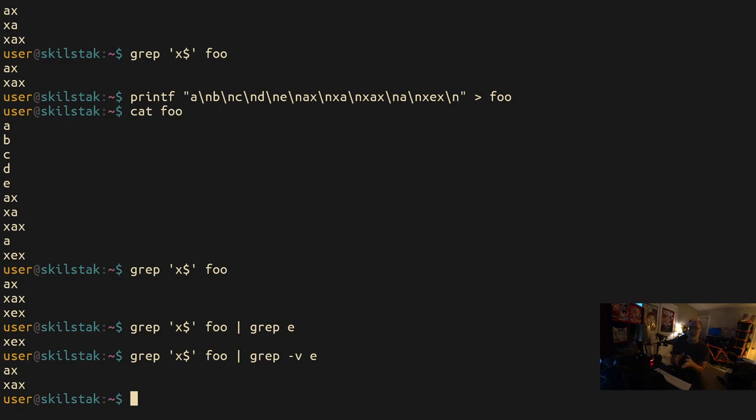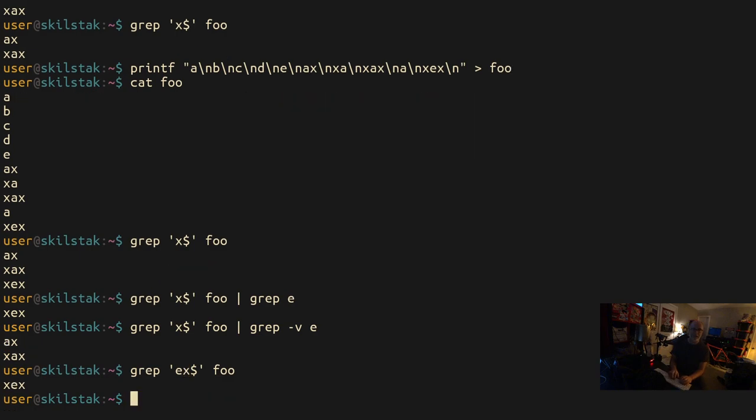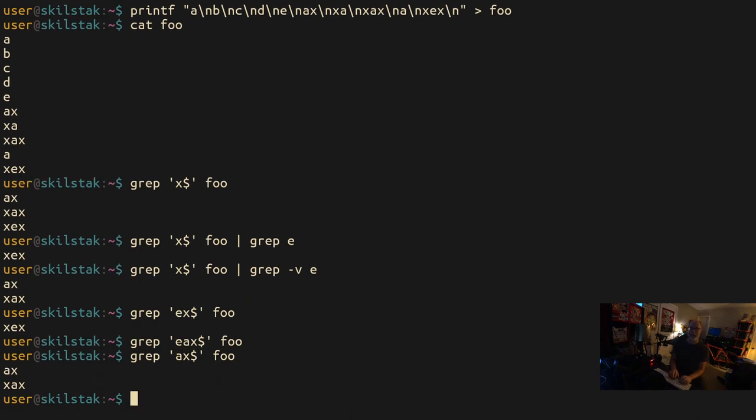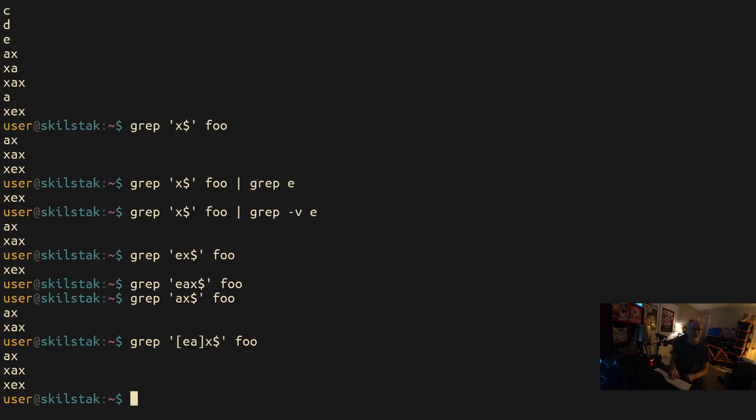Now you can do everything I just did without doing two grep commands, using pattern matching. So you could say grep, and instead of saying this, you could say, I want an E in there, right? So I only want the EX, right? Well, what if I want the E and I want the A? That's not going to work, right? I want the E and the A. Well, then we have a thing called this. I think it's called a field. And so now I have all the ones that have an E or an A.